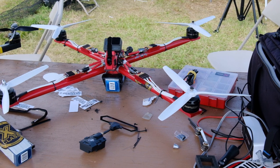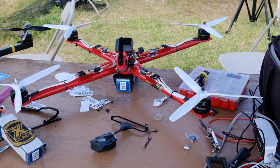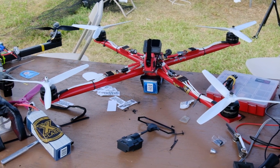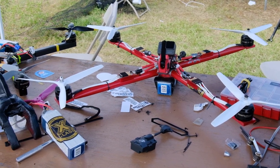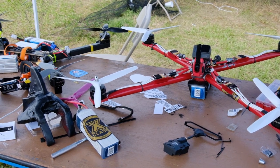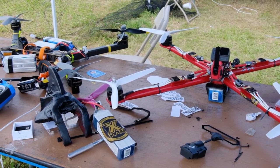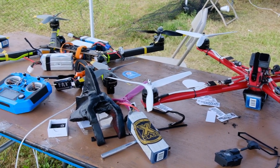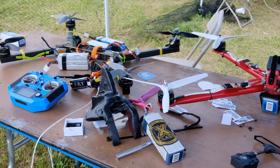So in the X-Class community, is it really fly what you brung, or are there levels? You know how in the mini quad world we have 3-inch, 5-inch, and up? Or is it pretty much, hey man, if it's here, I don't care if it's a kilogram or 10 kilograms, you're racing? It's more run what you brung.